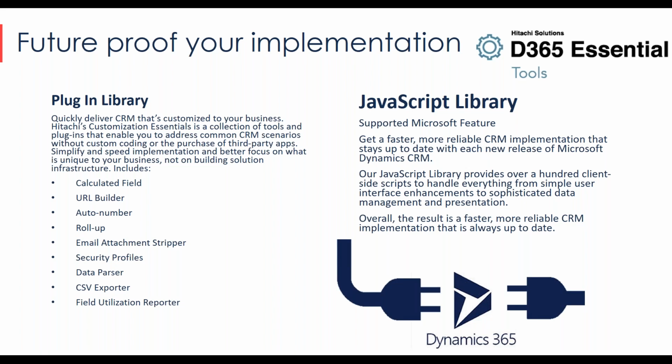These are all tools that are available to you as our base solution of D365 tools known as the Essential Tools. For any more information on any of these tools, please contact me. I think that our contact information will be provided at the end of this call, but please don't hesitate to contact me if you have any questions or want some more information.